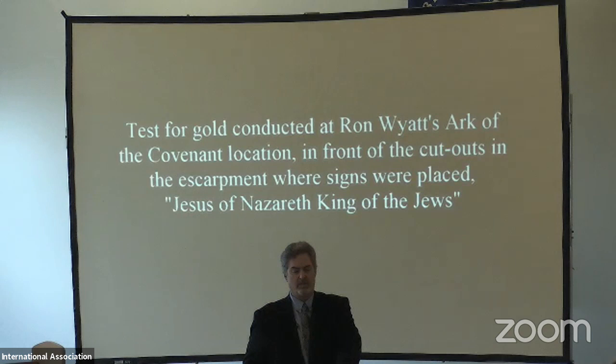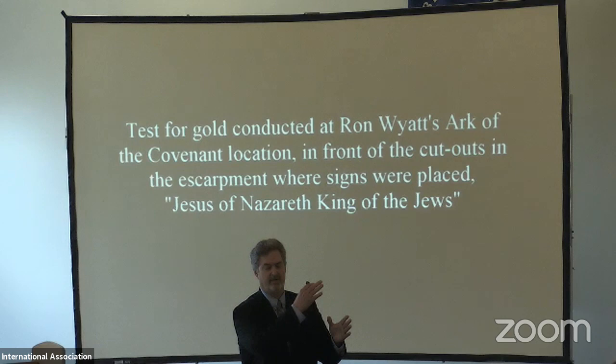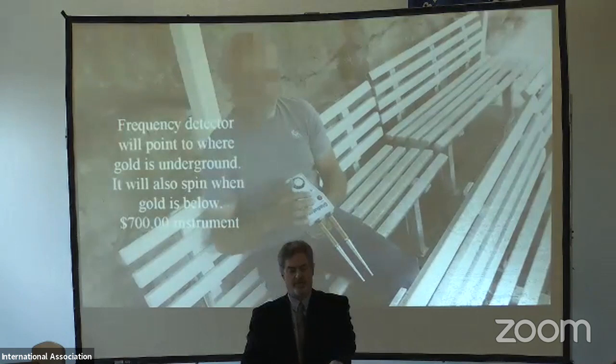Everything gives off a different frequency. This thing has been set to detect the frequency that gold gives off. And this is in front of the cutouts again. You see the cutouts to the left here. Those are the benches we've seen before.